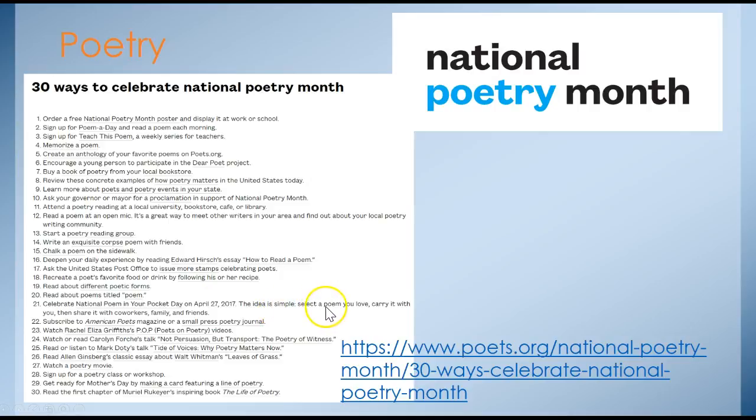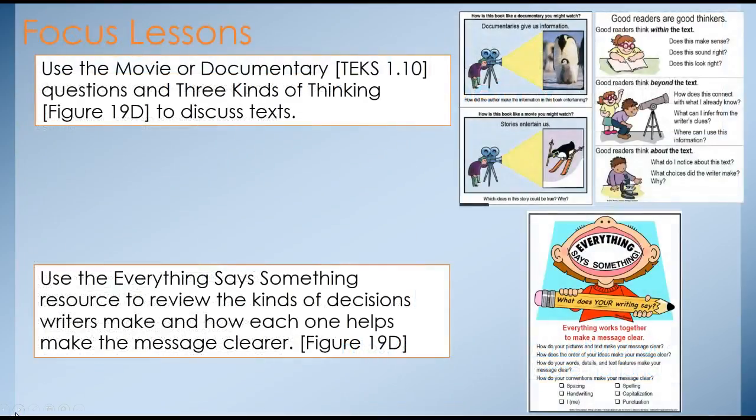The idea is simple. Select a poem you love, carry it with you, and then share it with your coworkers, family, and friends. So it might be a fun thing to have them select a poem that they really loved all year long, and then maybe make something to take home to their moms to share their poem with them. So that's a great idea for first graders. They'd love that.